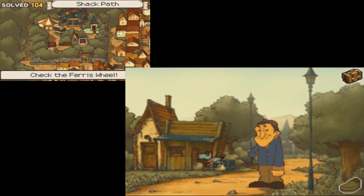Now, Scotty, you better not trick me into another puzzle. Okay, I'm just going to ignore where you clicked. And do what the guide's telling me. And talk to Sylvain.